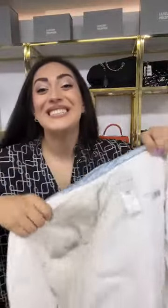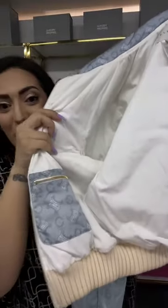So those have the Celine logo on it. The price is fantastic. There's no stains or wear to this. The condition is actually excellent. It's £890 or $1,099. I know, it is so good, right, Anita? So look, the inside is that beautiful white cotton.